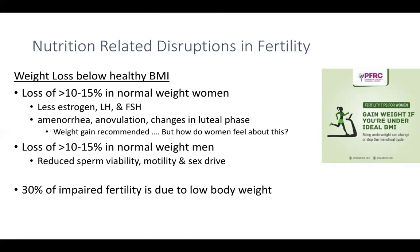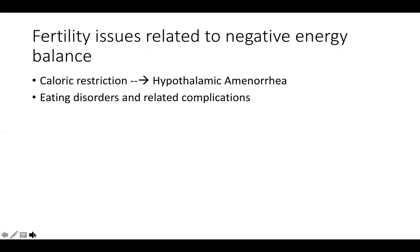So weight is a big deal. This is a little bit of a review because we already talked about acute and chronic undernutrition. But if somebody is maybe purposely restricting their calories, it could lead to the hypothalamus not secreting gonadotropin releasing hormone and the menstrual cycle never starting. In eating disorders, they also have reductions in estrogen, which therefore decrease gonadotropin releasing hormone production and excretion, and the whole cycle gets messed up.